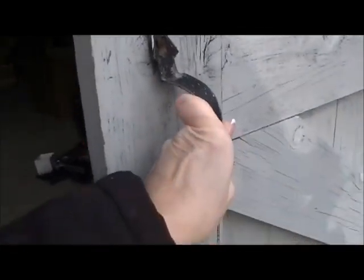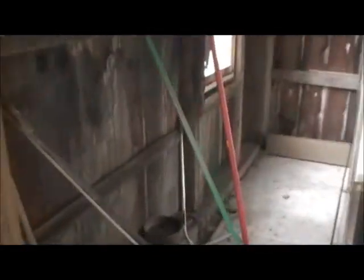I'm thinking that these doors just slide. Let's find out. Perfect. Oh wow. This is huge. And somewhere there's a light switch. Okay. I think that needs a cover. Okay. So a great big barn where you can certainly drive in here.